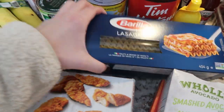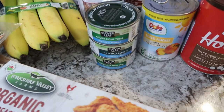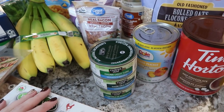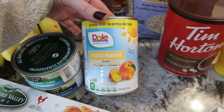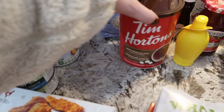Okay, so the lasagna noodles I kind of talked about, we're gonna do those roll-ups tonight. Tuna, Harper, all the kids love, all the kids, I only have two. Maybe I'm referring to Addison as well. Everybody here loves tuna sandwiches. Harper's on a major tuna kick right now, so I just picked up a few more cans while I was there. Sliced peaches. The girls are really into that right now as well.